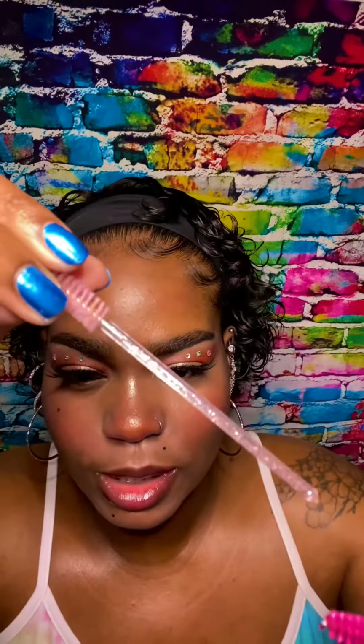Last but surely not least, we have some extra spoolies. They sent me some really cute spoolies. Detail on this one, it's like glittery pink. Throw it in your purse real quick when you out at dinner. You could just freaking brush your lashes or your eyebrows, whichever you're gonna use it for.